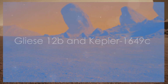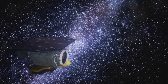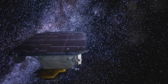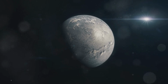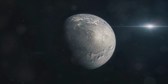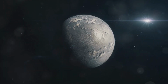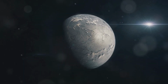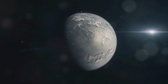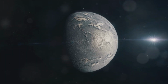Gliese 12b, the nearest temperate rocky world. The discovery of Gliese 12b, just 40 light-years away, is particularly exciting. This rocky exoplanet, about the size of Earth, orbits within the habitable zone of its cool red dwarf star. With an estimated surface temperature of 42 degrees Celsius, 107 degrees Fahrenheit, Gliese 12b could potentially support liquid water, a key ingredient for life as we know it.